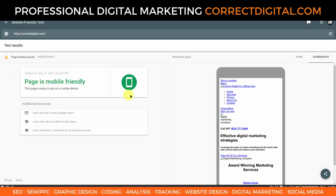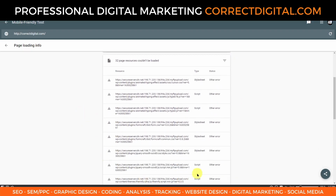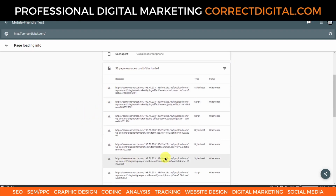Most sites are going to show you that it's mobile friendly. Most sites today, no matter how you implement them, unless you're making your own web server and hand coding everything, the tools that you use to make websites these days have integrated mobile responsiveness. So this would typically show in every case, but sometimes you'll have page loading issues. So let's take a look at what some of the issues are. It didn't load my style sheet. So that's why you couldn't see my CSS or JavaScript. So page partially loaded. So that is obviously the issue here.